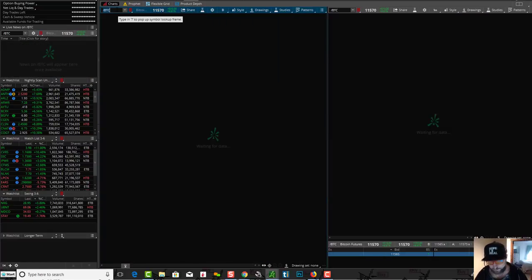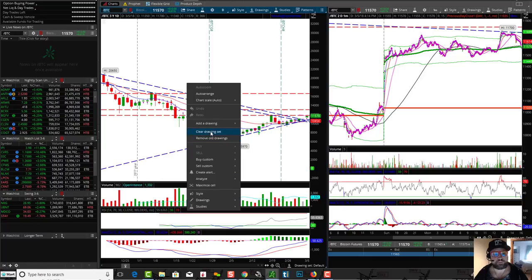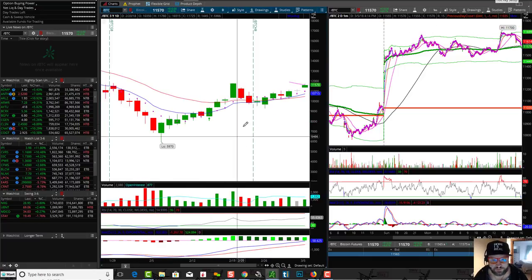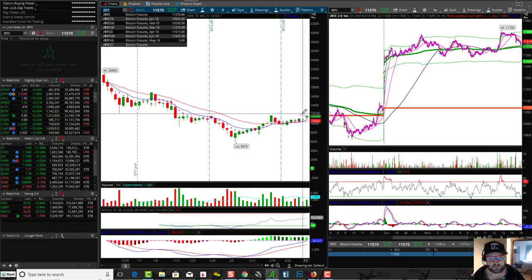Let's take a look at Bitcoin. I haven't taken a look at that recently. And Bitcoin is still humming right up there. It's still moving up. Let me clear the drawing set. So it's kind of moving up. What is that line? Oh, that's the 50. Aha. That's the 50 simple moving average line that it's bouncing off of.